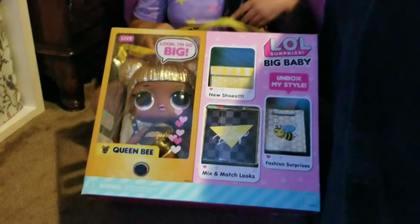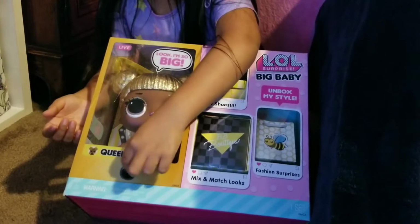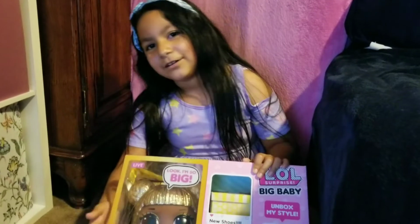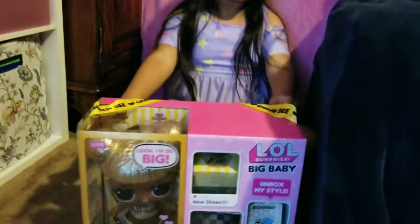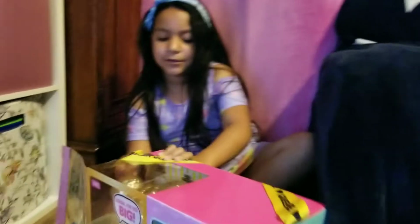The hearts are for like a phone. It's like a phone, huh? And right here it says live. And here's the little press button, so you can unlock the phone, or take a picture, or turn on the phone. And I had already started opening it. So I'm gonna try to get this LOL doll out.